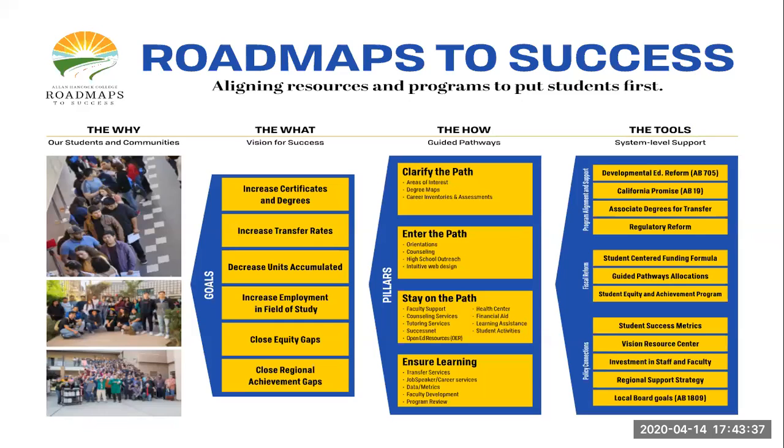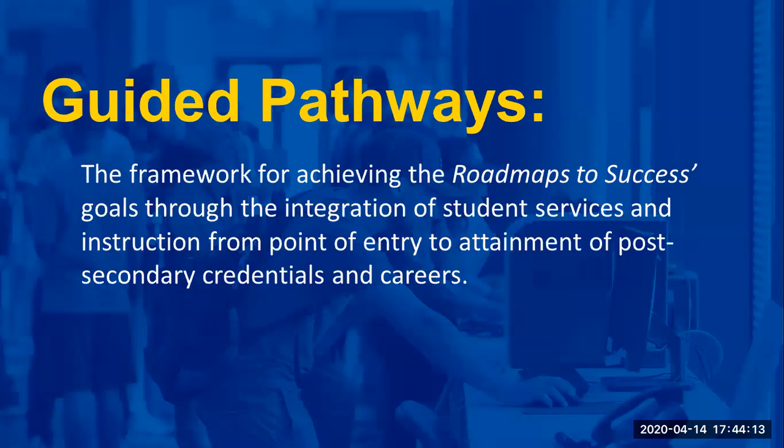To understand how we plan to achieve this mission, let's look at this graphic, which details our goals and tools. If you look at the second column, you can see the specific goals the Roadmaps to Success initiative hopes to achieve. These goals were derived from the California Community College Chancellor's Office Vision for Success. The method in which we are working to achieve these goals is Guided Pathways. Guided Pathways is the framework for achieving the Roadmaps to Success goals through the integration of student services and instruction from point of entry to attainment of post-secondary credentials and careers.